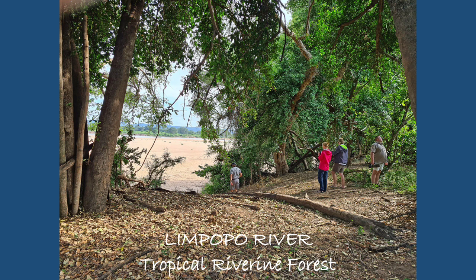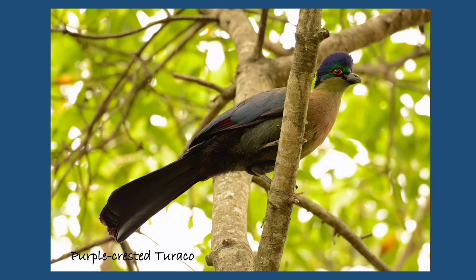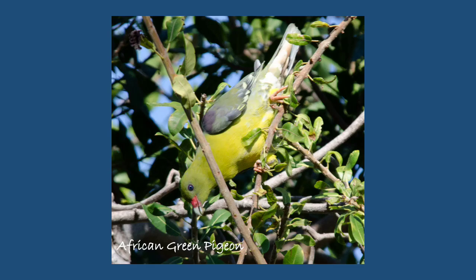Tropical riverine forests provide another habitat along both sides of the Limpopo and the Luvuvu rivers. And on a drive with Andile from Pafuri Tented Camp, we had this wonderful view of a crowned eagle on a branch just over our heads. And what a magnificent bird that is. It really is. Those talons, I think it has one of the largest talons, an incredible kill record. Also nice to see is the purple-crested turaco, the only turaco to be found in Kruger. And the African green pigeon, which often likes frequenting the riverine forests.